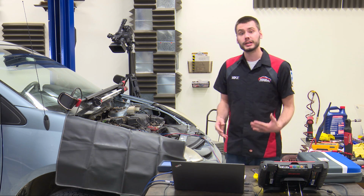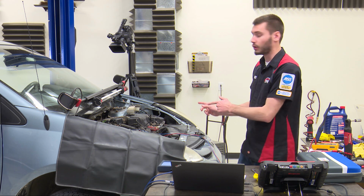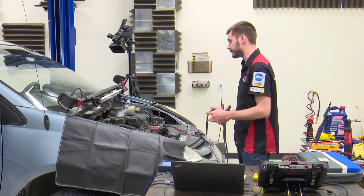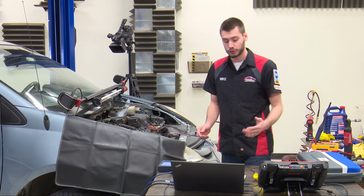Today we're just going to do a really quick follow-up video from the live broadcast that was aired yesterday. The 06 Sienna is all back together, mouse nest cleaned out, intake bolted back down, new gaskets, new coolant.